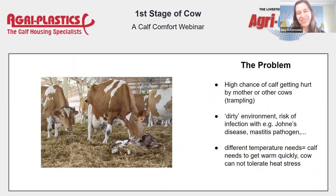And for the calf, this is actually quite a dirty environment. It has a high risk of infection with, for example, pathogens like mycobacteria for Johne's disease, which can be ubiquitous in the cow's manure, which doesn't make the cow clinically sick, so you don't necessarily know about this, but the calf may already get this in its mouth when it's in this environment. And once the pathogen's in, it's in, and you can't really eliminate it from its body again.